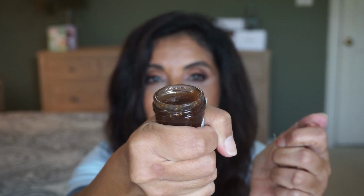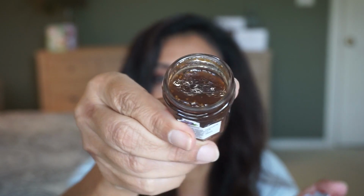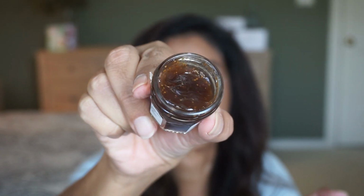You can hear the sound of freshness there. And that is what the preserves of fig and cardamom looks like. Got my spoon. That is so good. Okay, one more bite. And it's not very sweet, which I like because I don't like sweet things or too sweet things.